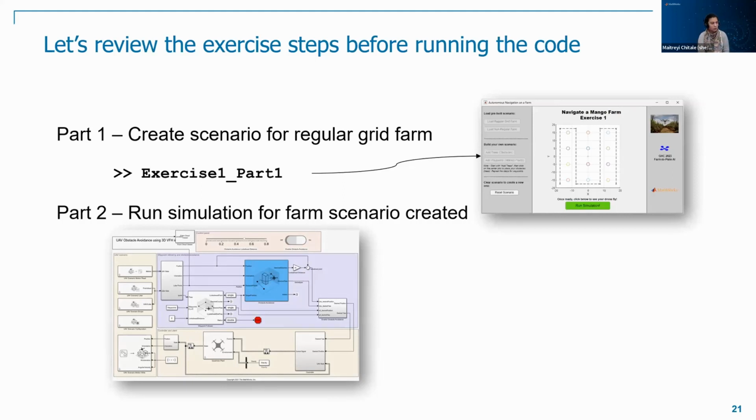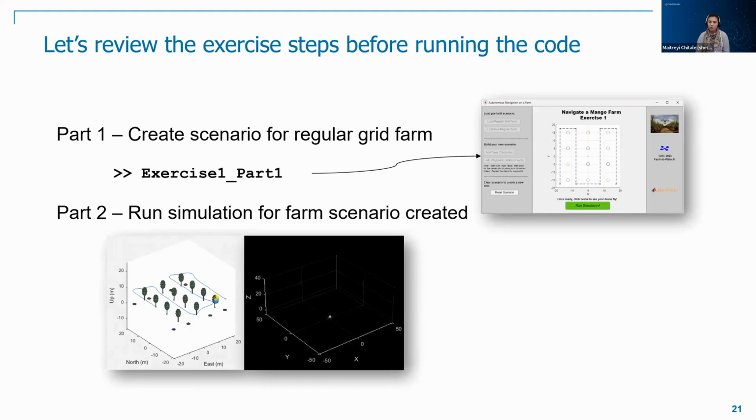What you will also see are 2 different views of your drone simulation. The first one is your virtual farm, where you will see your drone flying around. The second one is your LiDAR view, which will show you the point clouds at each single step of the simulation. So basically, what is it that the drone sees right now? When you're done with all of that, you can always go back to the app, reset your scenario, and start all over again and explore different scenarios.